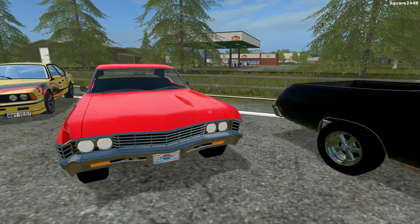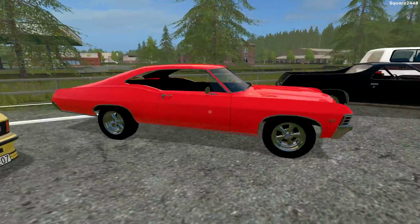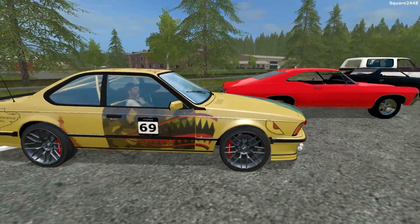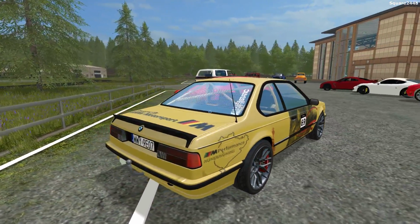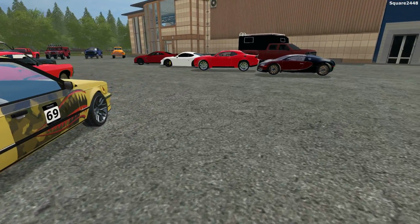Then you guys can see we have a Chevy Impala here, which is also pretty cool, two-door. I mean, this looks awesome. And take a look at this. Looks like a race car driver brought their BMW car. Looks like there's a roll cage on the inside. I mean, this thing looks awesome all around. Even has a hitch in the back, which is pretty interesting.